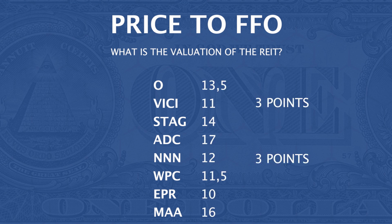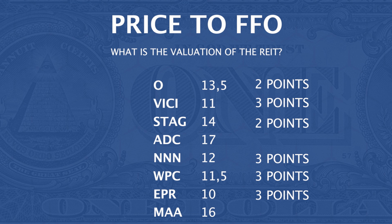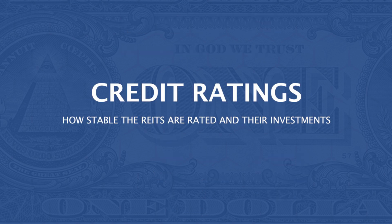Vici, MMM, WPC and EPR are getting the full 3 points, while Realty Income and Stag Industrial are getting 2 points. ADC and MAA are receiving 0 points at this stage. Next up is credit ratings, telling us how stable the REITs are rated and their investments.